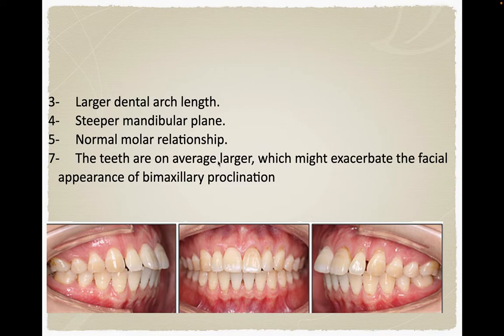These teeth are on average larger in size compared to the patients who have no bimaxillary protrusion, and when they are larger in size, that exacerbates the facial appearance of the bimaxillary proclination, because they are not only pushed forward but also they are bigger in size.